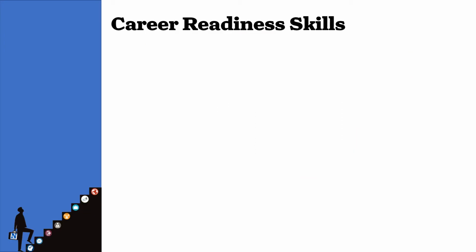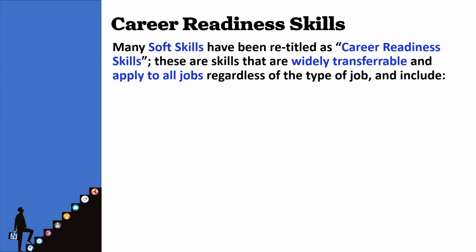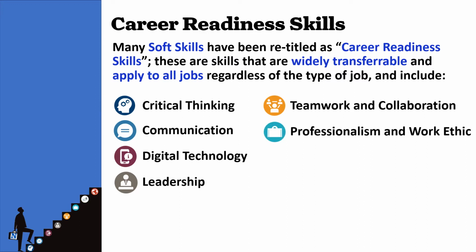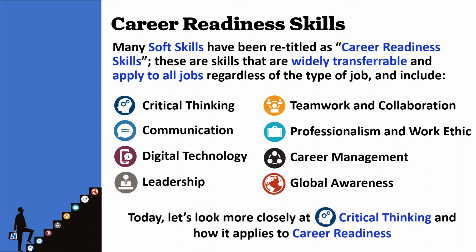First, let's take a moment and look at what career readiness skills are. Many soft skills have been retitled as career readiness skills. These are skills that are widely transferable and apply to all jobs regardless of the type of job and include critical thinking, communication, digital technology or how well you adapt and use current technology, leadership, teamwork and collaboration, professionalism and work ethic, career management, and global awareness, or how well you understand and communicate with others from different cultural backgrounds. Today, let's look more closely at critical thinking and how it applies to career readiness.